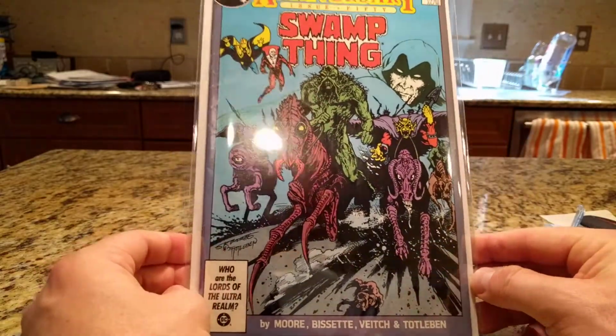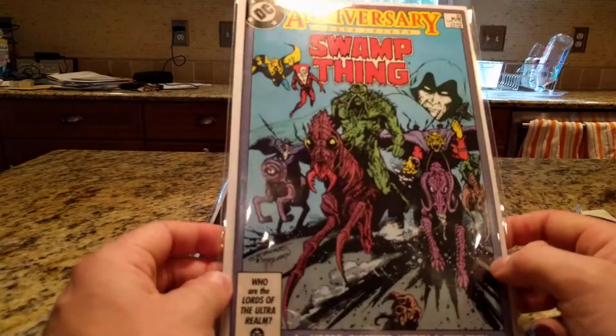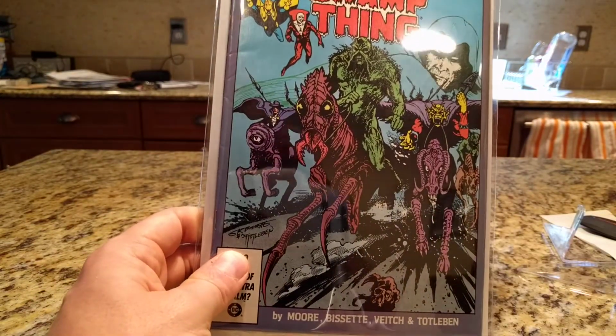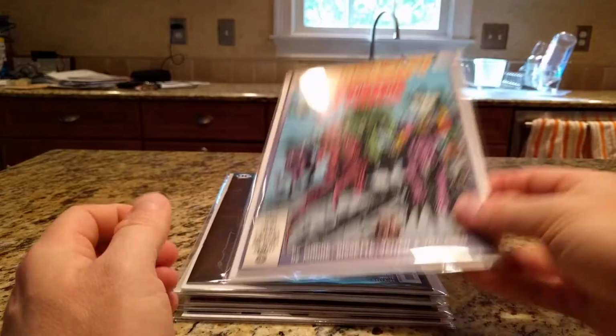Relatively inexpensive. This is a high grade copy, maybe 9.2, 9.4. Probably 9.2. I'm still learning my comic grades. But yeah, so I got this one on the cheap. Let me fix that.